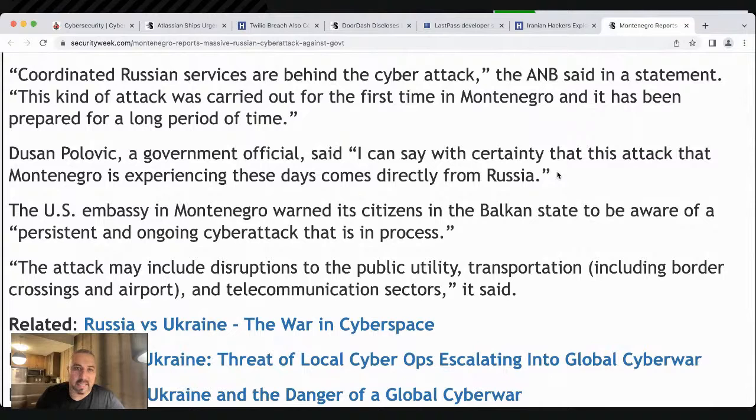The U.S. Embassy in Montenegro has warned its citizens in the Balkan state to be aware of persistent and ongoing cyber attacks that are in process. So apparently that's now another thing.